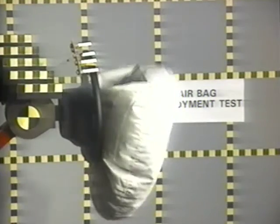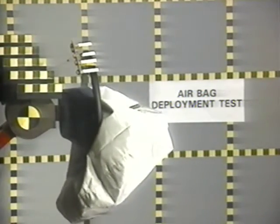Because of the force of a deploying airbag, close or direct contact with an airbag module can cause serious or fatal injury. That's also why you should never put a rear-facing child safety seat in a seating position that has an airbag. The only way to receive the maximum benefit from an airbag in a crash is to wear your safety belt. So, buckle up every time.